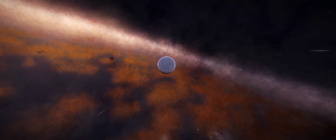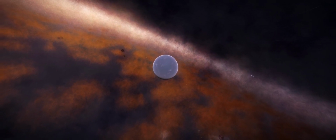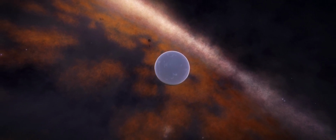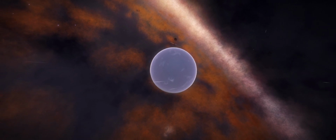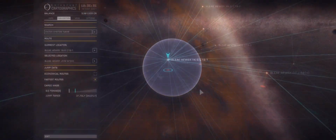I've just found myself a water world and I'm actually very happy about that. As we all know, they're worth quite a lot of money. Not only that, I'm the first to discover this one, so I'm going to get my name placed right on it, so long as someone else doesn't come and claim it first, of course. I've still got to get the data back in order to get that discovered by tag.